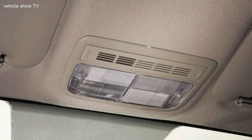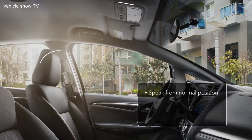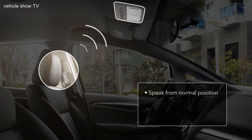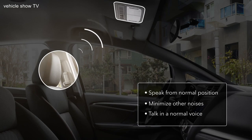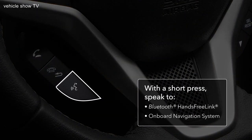The Fit's directional microphone in the overhead console is positioned to pick up the driver's voice commands from the normal sitting position, so no need to lean in when speaking. Just minimize other noises and talk in a normal voice. Use these tips when you talk to the Fit's standard Bluetooth hands-free link system or available Honda satellite-linked navigation system.